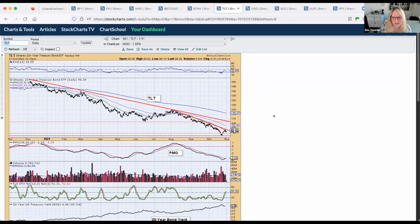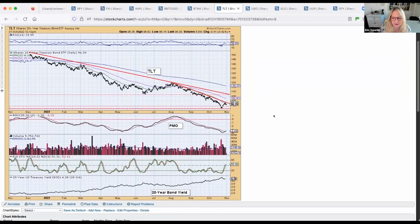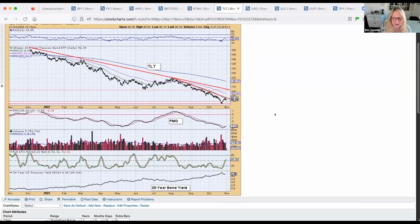It's kind of a confusing chart in a way because we have a PMO buy signal. We have stochastics. Well, they are rising, but they're starting to tip a little bit. But then you have price not being able to get all the way up to that declining trend and turning back down. To me, there's a pretty good bearish bias on the chart, but the PMO is a little bit misleading.